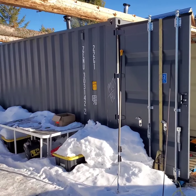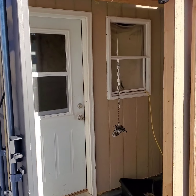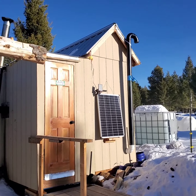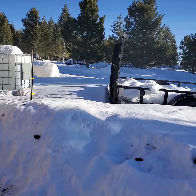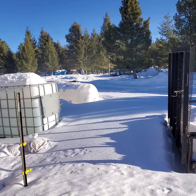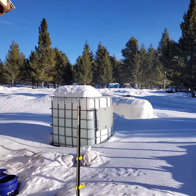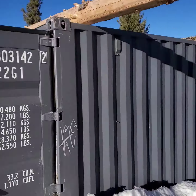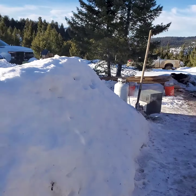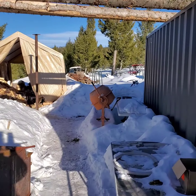My son's skid, he stays. The outhouse. Trailers are kind of buried. Sawmill and tractor, water storage. Snow looks ugly when it melts, but everything else is great.